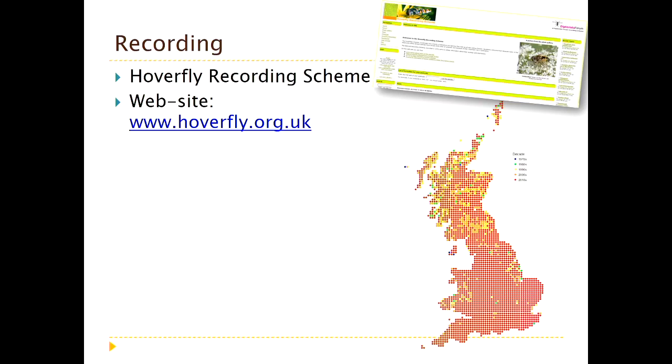Recording, we're going to move now quickly into records and what you can do with them. And I'll pass over to Stuart at that point. The recording scheme, as I said, Stuart and I have run it for 26, 27 years. We are gradually growing the team. And the idea being, we will take a back seat and the new team will take over. And we're hoping it's going to be seamless, but at the moment we haven't got quite the new team in place yet. Could be you.